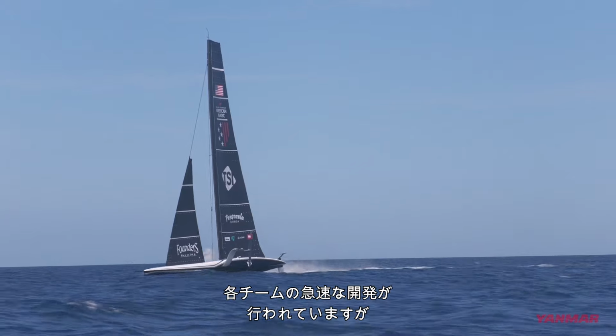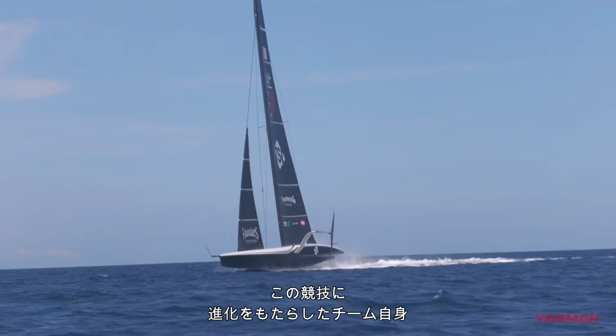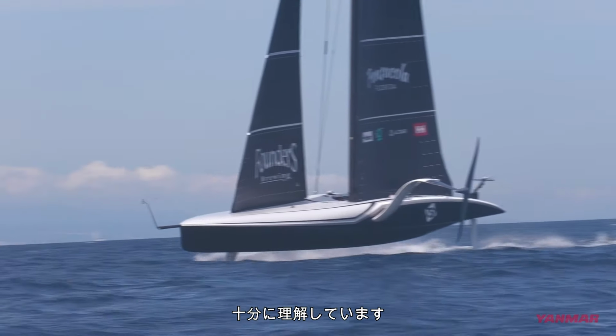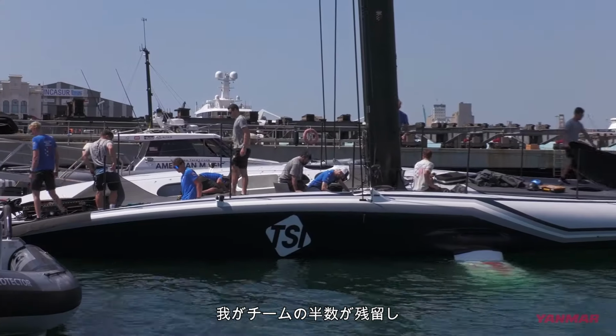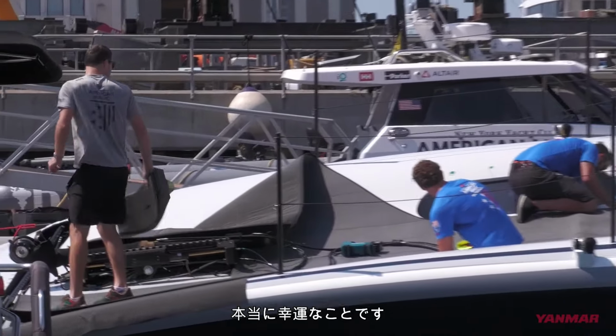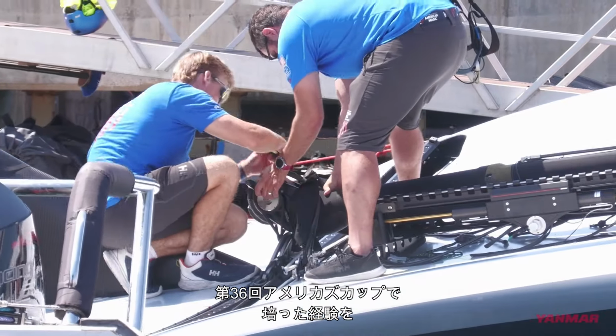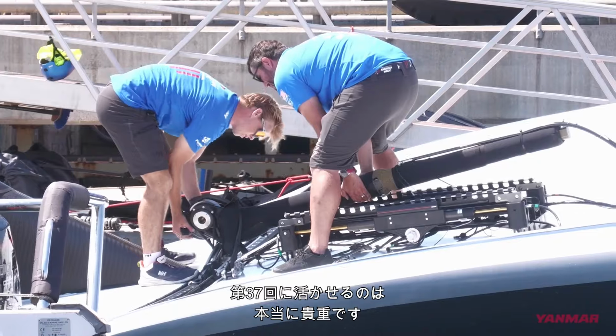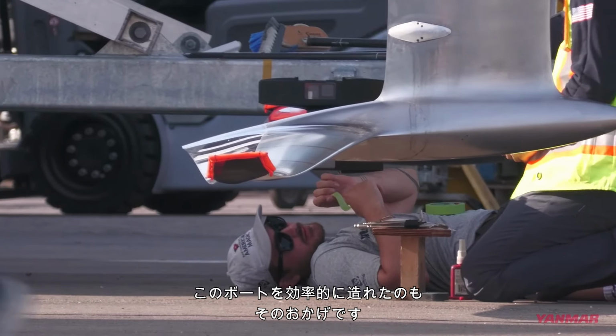And while this rapid development is happening across the fleet, the pace of change is something that isn't lost on the very teams that are responsible for this new style of racing. Yeah, I think back to when we first launched Defiant. We sailed her for a week, and then she sat in the shed as we fixed parts inside the boat, and all the complexities. We're really fortunate. The 50% of our team that we retained, the lion's share was on the shore side of the operation, and so the experience that we continued to have with AC-36 carried over into AC-37, and that was really invaluable when you consider the efficiency in which we launched this boat.